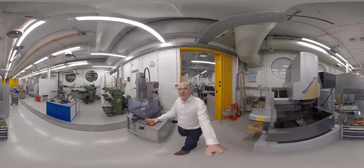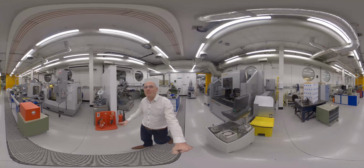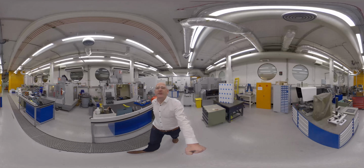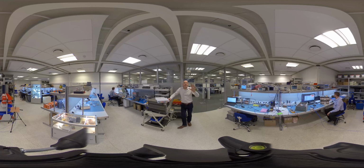So this is where we build the real stuff. This is one of our main machining areas where we're able to build tools, products, even whole manufacturing capabilities for our clients. Our engineering services team are here to build the facilities that we need in order to get our job done.